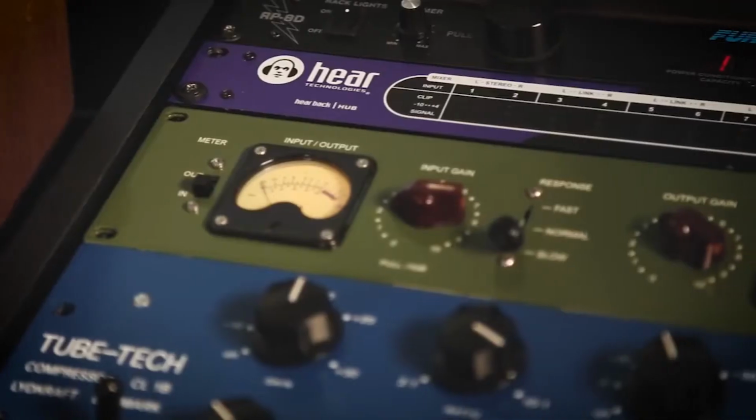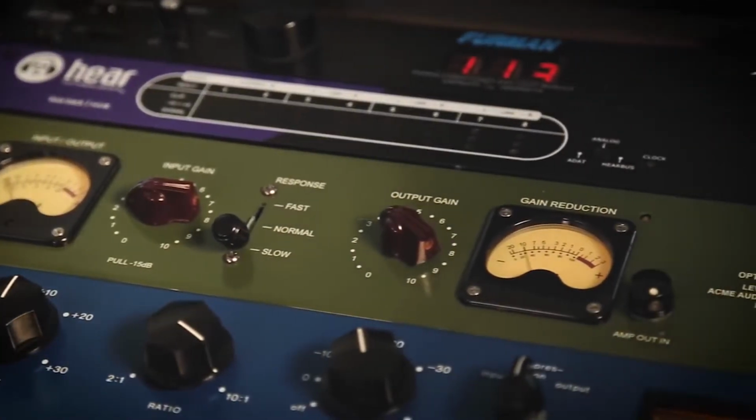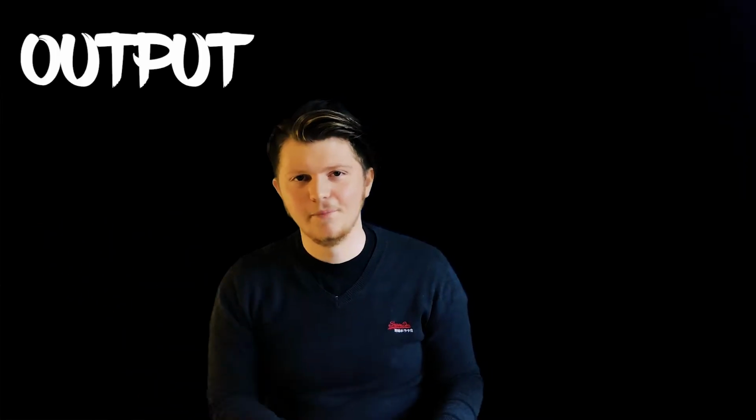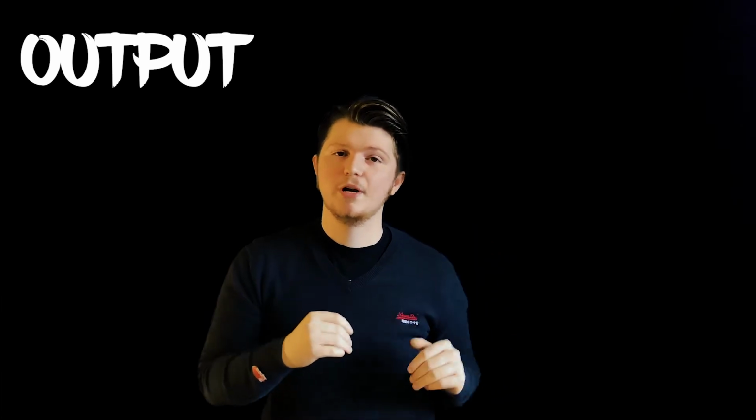Finally, on the front of your compressor, you'll find, commonly, the following controls. In order: input, to set the level of gain added to or subtracted from the source. Threshold, to set the level at which the compressor kicks in. Ratio, the amount of gain reduction on the signal past the threshold. Attack, how fast the compressor responds to a signal once it's past the threshold. Release, how long it takes the compressor to lay off the signal once it's come below the threshold. And output, how much gain is added or subtracted from the audio now that it's been compressed. And that's it.